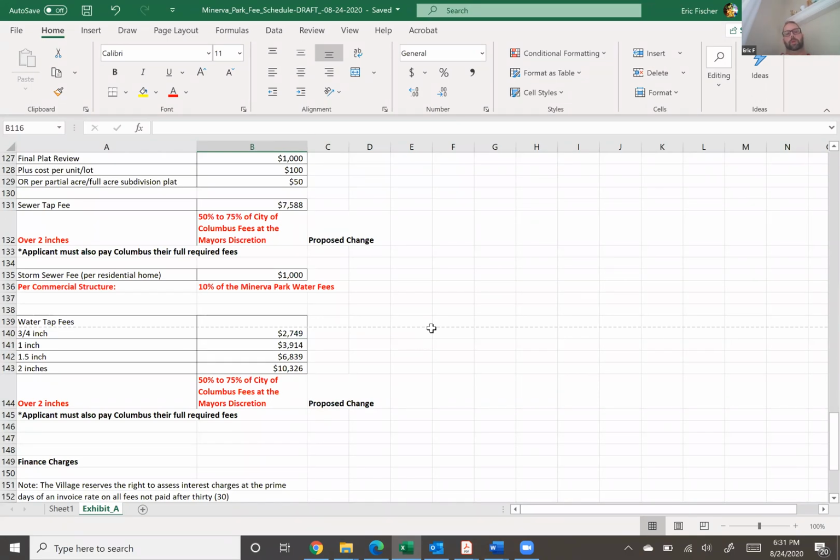What we proposed here is, and just to tell you, the sewer tap fees are even more expensive. With Columbus, they're $162,000 for an 8-inch line. They have to pay. Now, to be reasonable, we obviously don't want to double up their fee, or any commercial developer's fee.